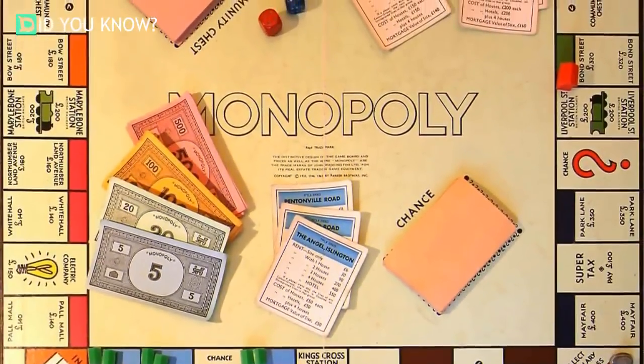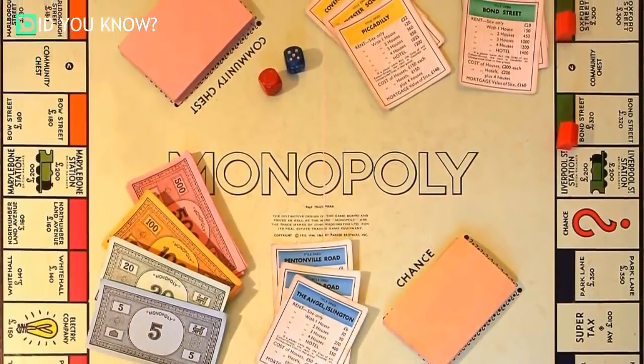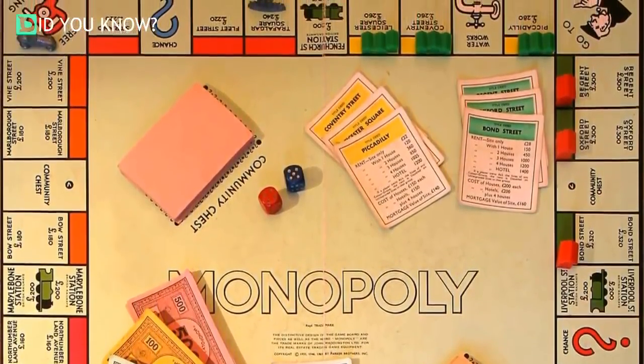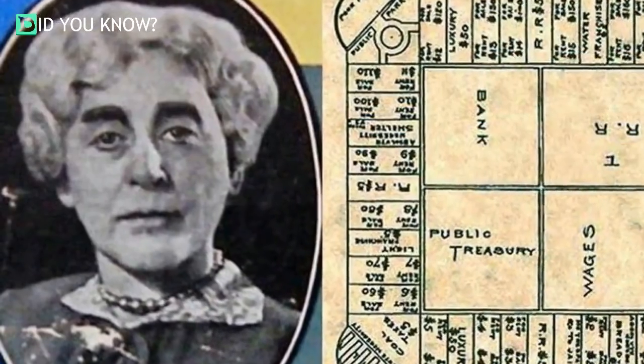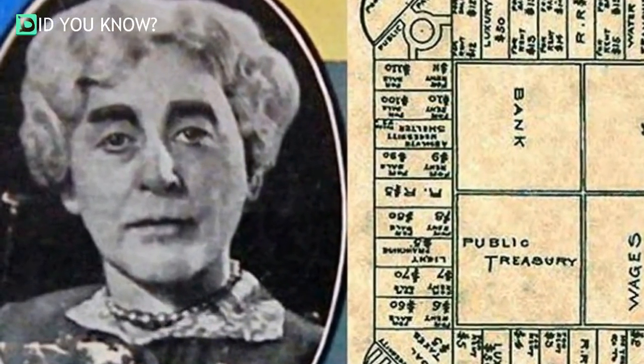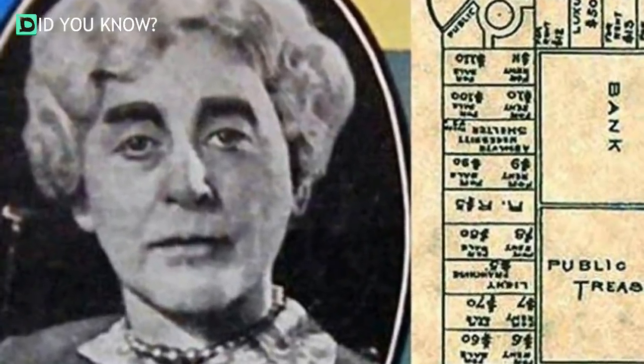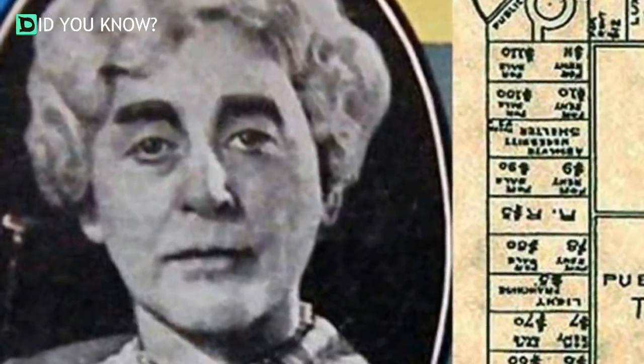For more than a century, one of the most popular board games in the world has been undoubtedly the real estate-inspired Monopoly. Though it rose to popularity after the Parker brothers released it in the 1930s, the successful game was actually invented by a woman named Elizabeth Magie, and it was originally dubbed the Landlord's Game.